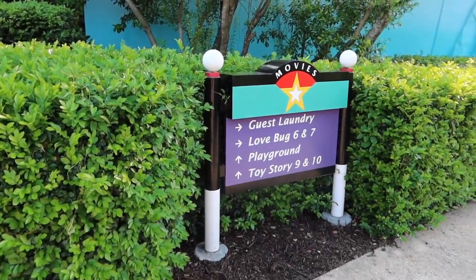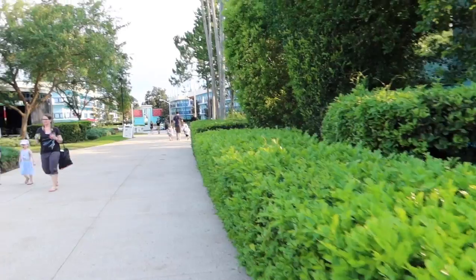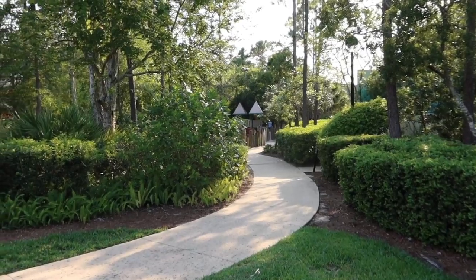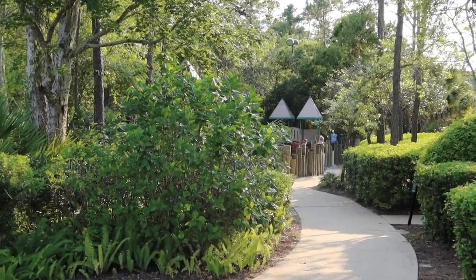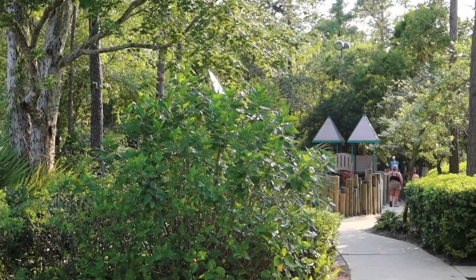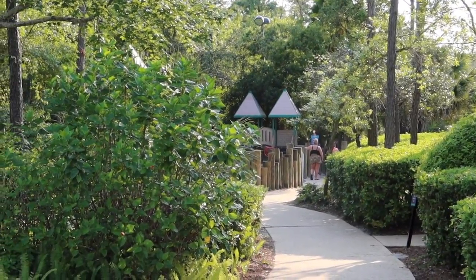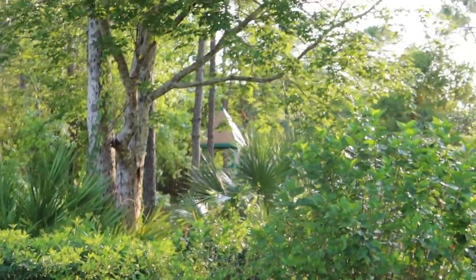Because this resort is a little bit larger, there are a couple different guest laundry areas, so we'll point those out. But I think we're going to go this way first, over to the Toy Story section. So off the side of the Toy Story section, which is going to be towards the left of the pool if you're coming out there, is going to be the playground area. I'm not going to go down there too extensively right now because it looks like there's several families enjoying that, but I just wanted to point it out so you would know where it was whenever you stay here.